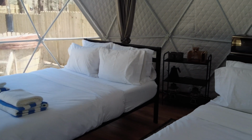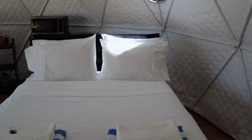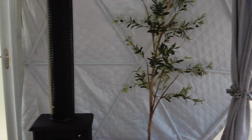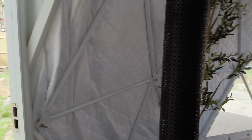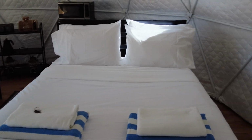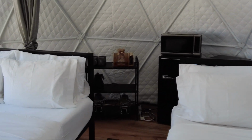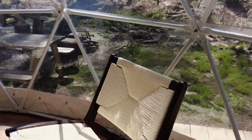The double tent is a really nice balance of luxury and practicality. It gives a lot of space for sleeping, but it also has a wood-burning stove in it. It has a mini fridge, it has a microwave, it has a hot water kettle for making coffee in the morning. And all of the tents have these really beautiful large panoramic windows, which have curtains which can close and open, but it really gives you this amazing view into the outdoor world. We have instances where you wake up and you see deer outside and other wildlife. It's like a show, but it's way better than TV.